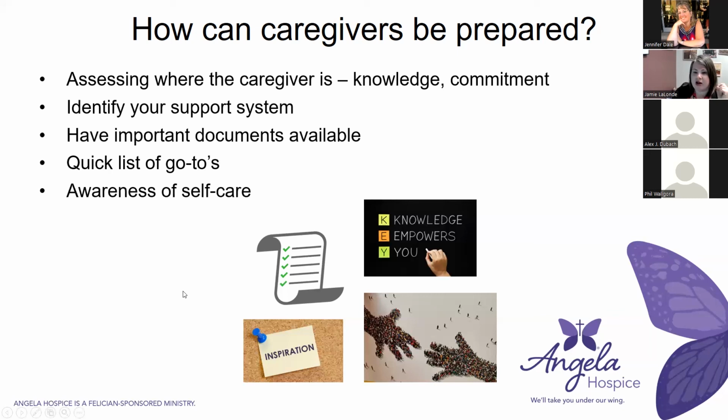Awareness of self-care. If you are a caregiver, make sure you take time for you to be rested, to feel supported, to take a minute to make sure that you can energize yourself and be good for you. And then find some inspiration and motivation to keep you going.